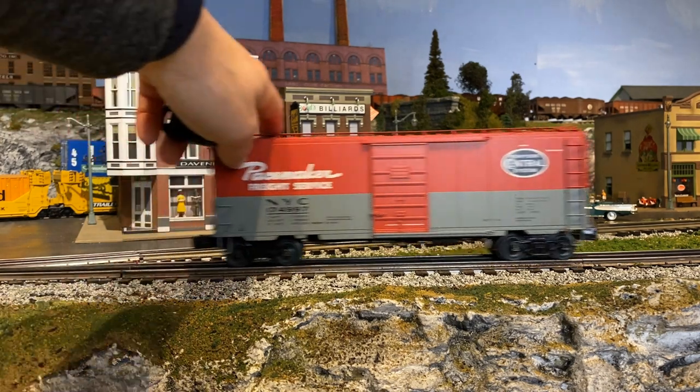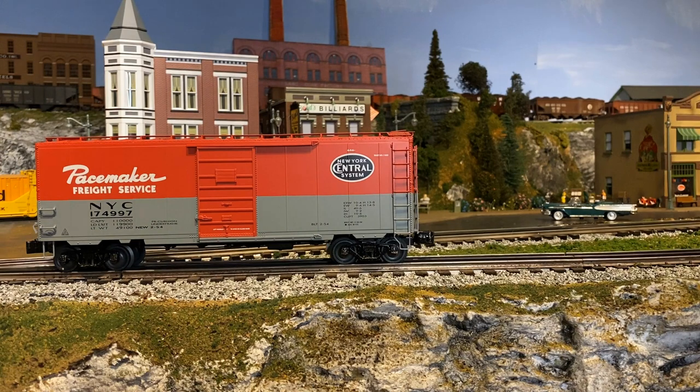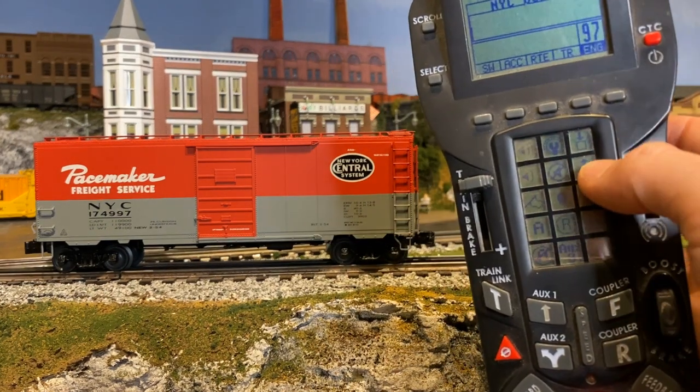And then we can also play an unload sequence by pressing the unload button.